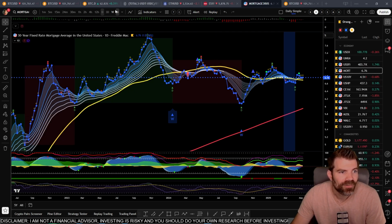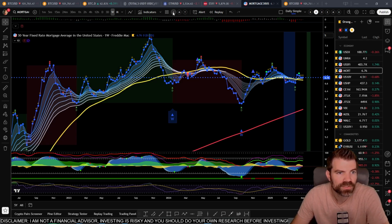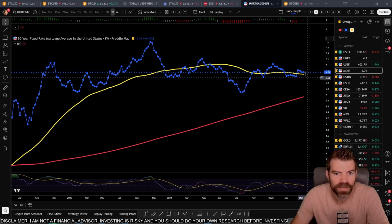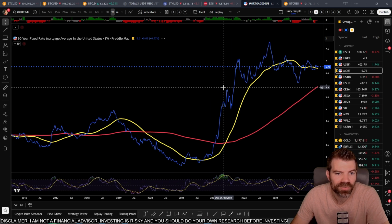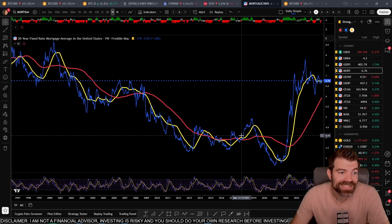If we go to the weekly here, we will turn this off. Let's just go to my clean indicators here. What do we got going on? 6.7. You can see we were kind of high. We've kind of been topped out here for a while now. So yeah, hopefully we can get back down into these lower levels.